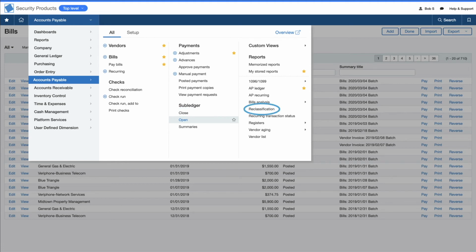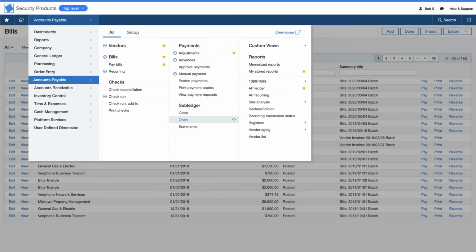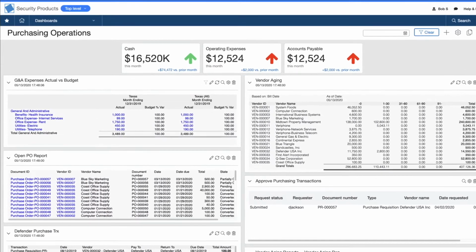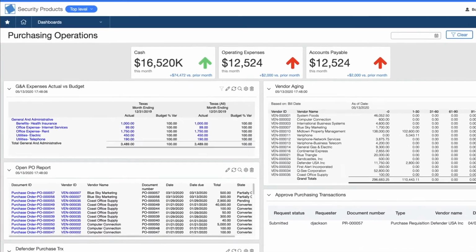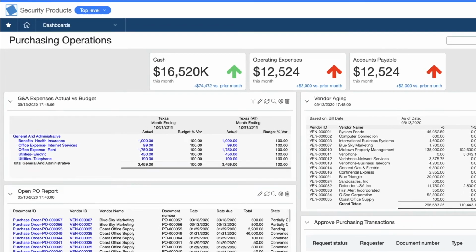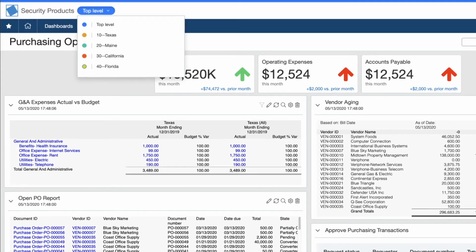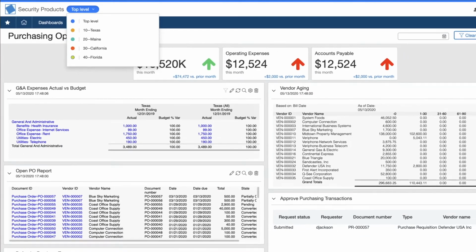She can handle reclassifications, allocations, and journal entries specific to accounts payable, then close the books and keep working. Now Kelly spends more time doing accounts payable analysis. She's able to pay more attention to budget compliance and saving her company money. As her company grows and adds entities, she can manage vendors to better ensure they are getting the best pricing and service across the company.